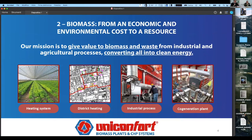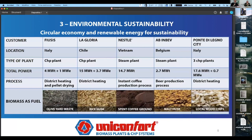What is the mission of Unicomfort? And I think it's very coherent with what we are discussing here. Our mission is to give a new life to wastes or to materials that are not used or are at the end of the life of a production cycle. In Italian, we have a motto which is, I think, very comprehensive: il riscatto dello scarto. It is a little bit difficult to translate in English, but basically the idea is that we want to give a revenge or a redemption for what is a scrap or a waste of any type of production, by giving it a new dignity, giving it the possibility to be a source of fuel and to produce energy. So this is our mission.